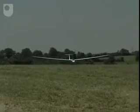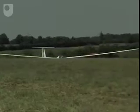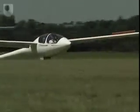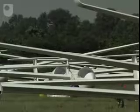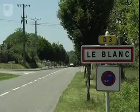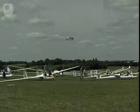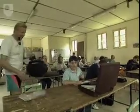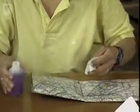Mathematical modelling has a major role here, particularly in modern racing competitions. One such competition involves mainly British pilots in an event organised at Le Blanc in France. It's known as the British Overseas Nationals, and the skies of central France are favoured for their more reliable weather. These pilots are going to fly a modest task by modern competition standards.